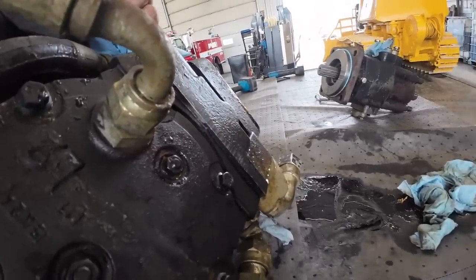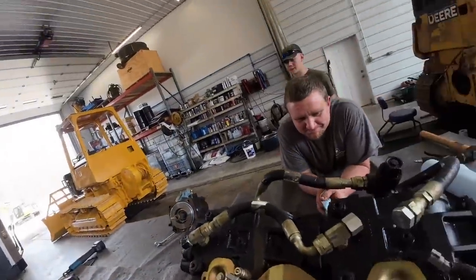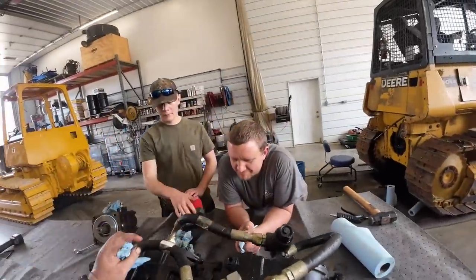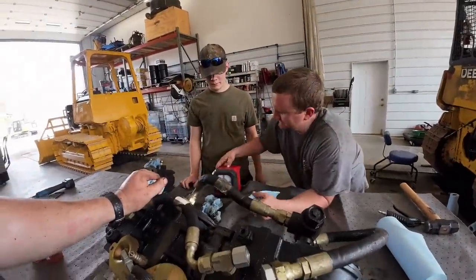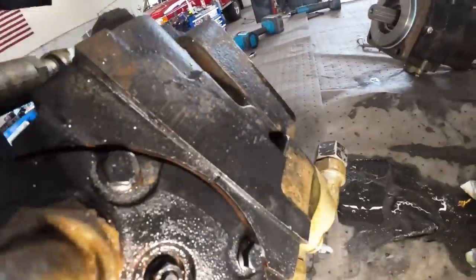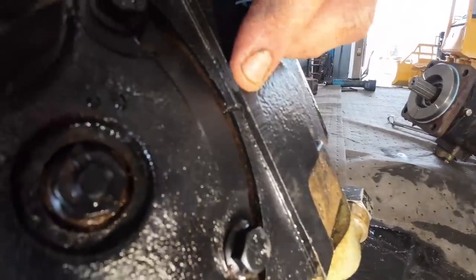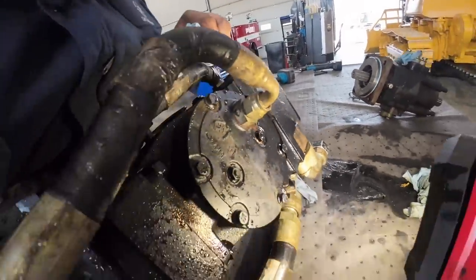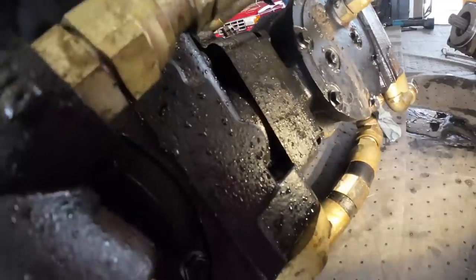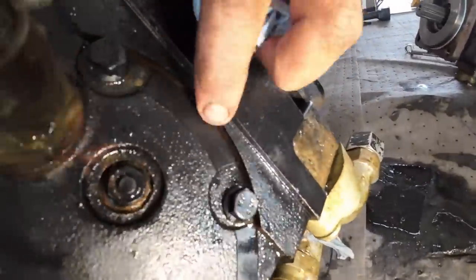Don't believe we need to go any further here. Our work here is done. One more thing I want to do, let's cut that filter open, make sure it's not full of metal. I don't know if you guys can see that any better there. That's a crack. You know, this one's probably going to crack one day. That's real thin right there.